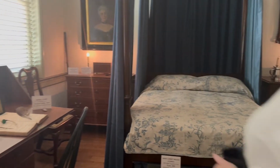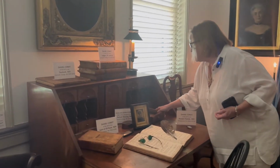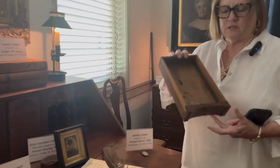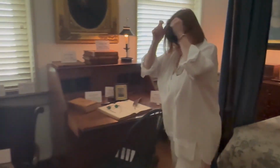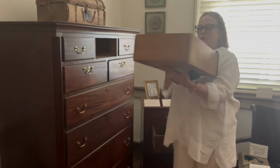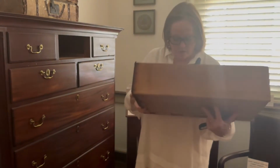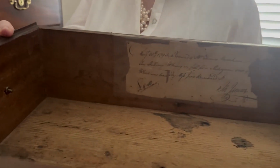Another interesting thing for our furniture lovers, this is a William Savory desk. And I always like to show visitors this. All visitors don't get to see this, but you do. So here we go. That's a William Savory label, which is fun to see. And we have another Janvier chest behind us. And this is interesting as well, because this chest, which incidentally belongs to Winterthur and is on long-term loan to us, has an invoice attached to the center top drawer from the Janvier shop.